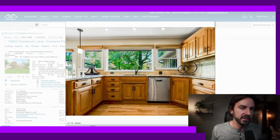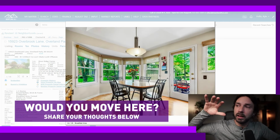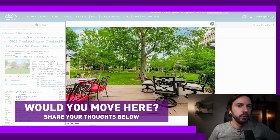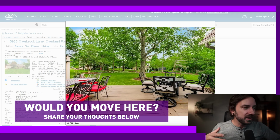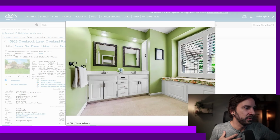So this is why I think this is such a hidden gem, right? Because you have these huge mature trees. It actually sits on a little bit of an elevation, and so you can kind of look out. You're in the Blue Valley School District again, and you just get more space than you're going to find in a lot of these neighborhoods in Overland Park, which I absolutely love.